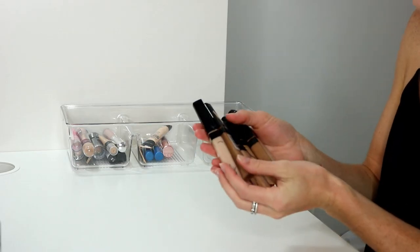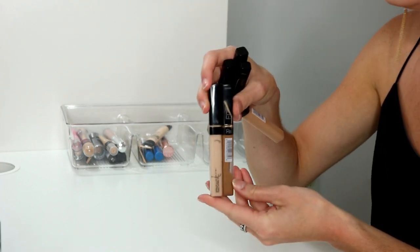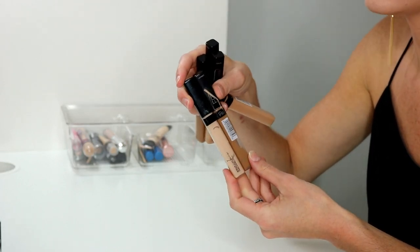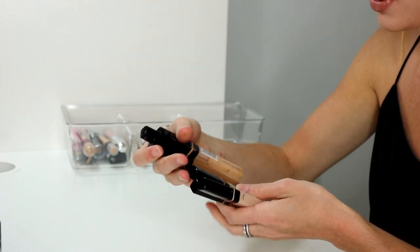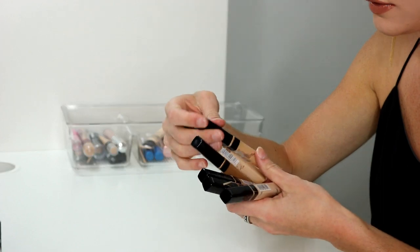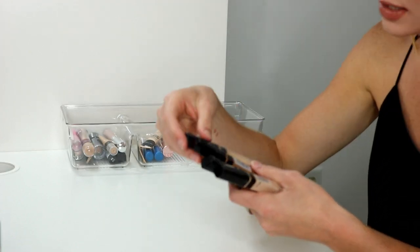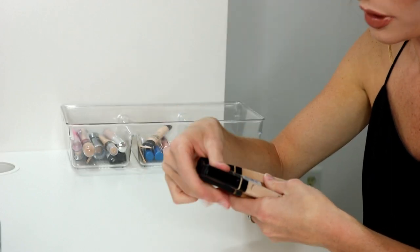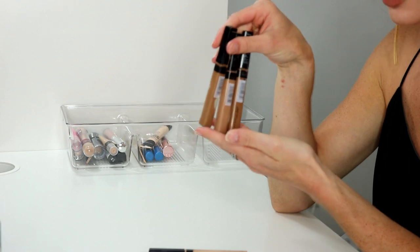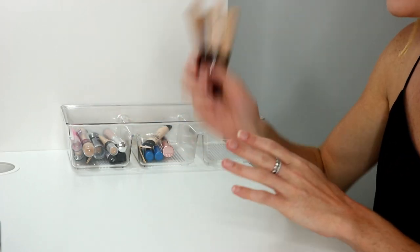2, 3, 4, 5, 6 shades of the Maybelline Fit Me. So beautiful on the skin. It's really lightweight, and you just can't get better. So I'm gonna keep all of these. I think a few of them are expired. Actually, I'm gonna get rid of 25 medium, so I've had that for a long time, and I'm gonna get rid of, I feel like I'll never use these really dark shades. Like, look at that, down to 4, which is okay.